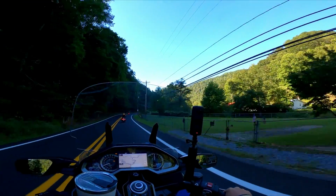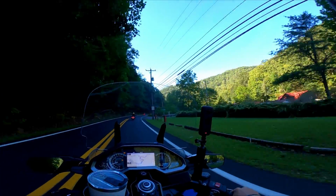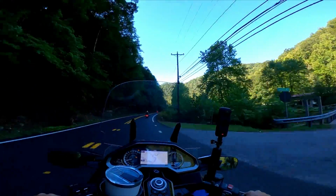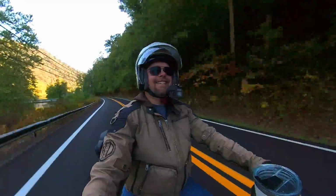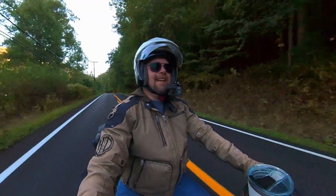Can you imagine living here though, on this road? Like you drive this road every day just to get home. Wouldn't that be awesome? I'd be okay with that.